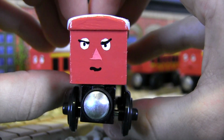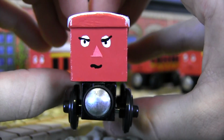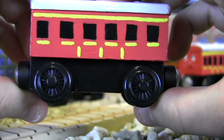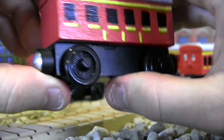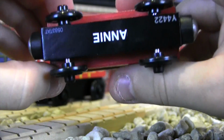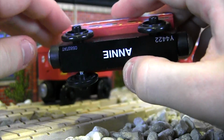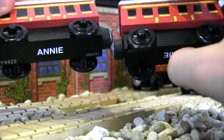I think this is like the sneaky sly coach. Maybe he or she is plotting something. Yeah, we got 6 windows. Again, thick line up top, dash below the windows on the bottom. And on that one back there, well, this is interesting. Annie's that way. Oh yeah, they still connect.